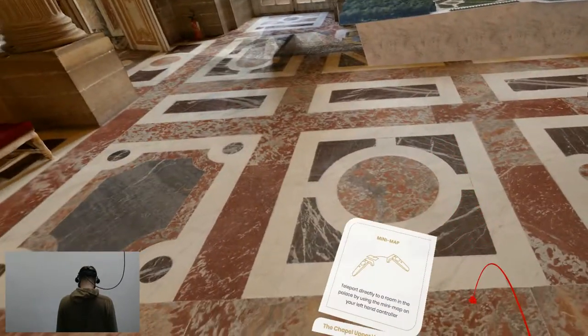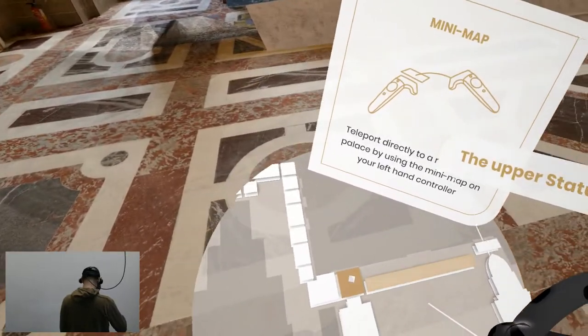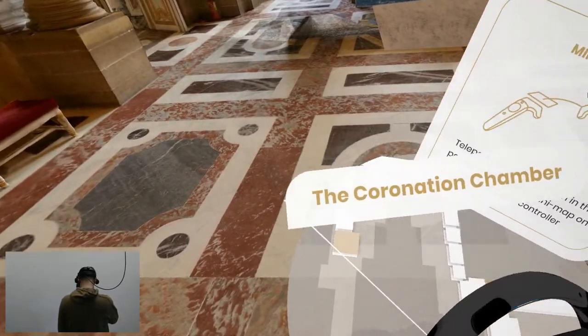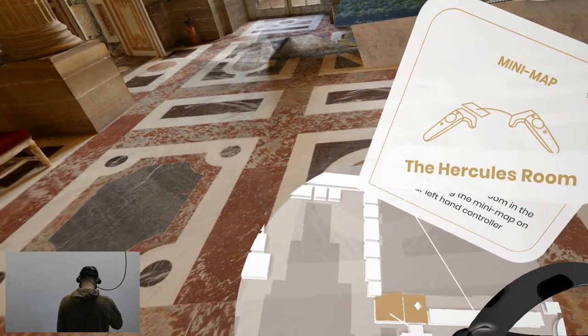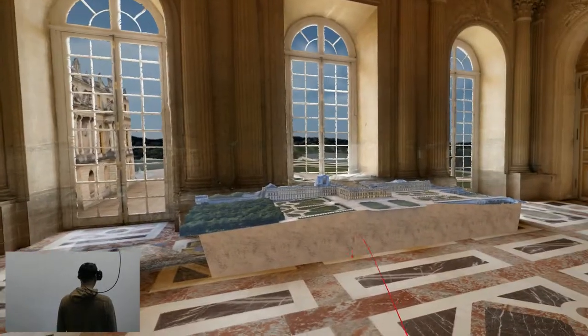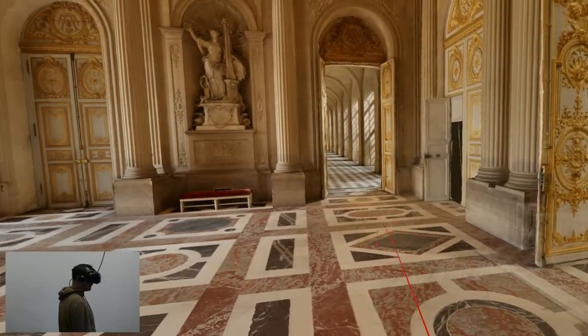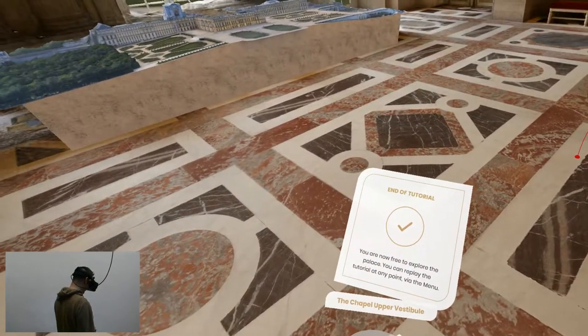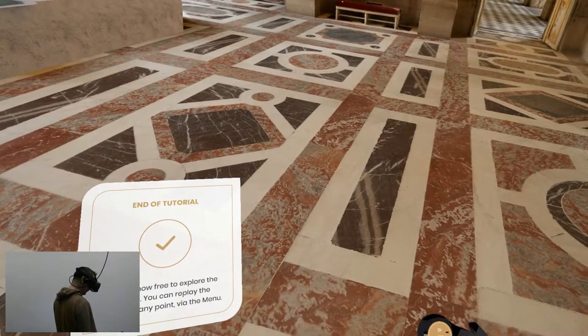To start the visit, teleport yourself directly to another room in the palace. You can do so by using your right-hand controller to aim at the map attached to your left-hand controller. The tutorial is now finished, and you are free to start your visit of the palace. Happy exploring!